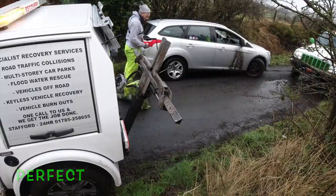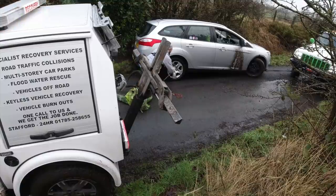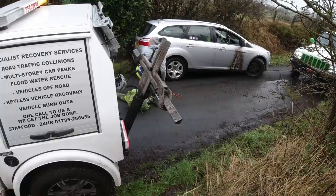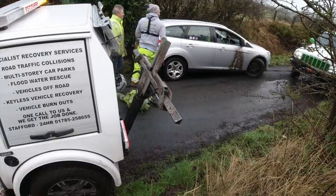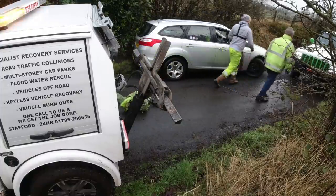Handbrake on. Alright, get on. He's alright, we'll be nearly out in a minute, mate. I did say we want to wait back over there. Just watch this wing line, mate. Yeah, yeah. If you just want to stay over.